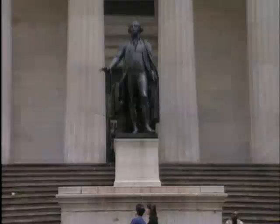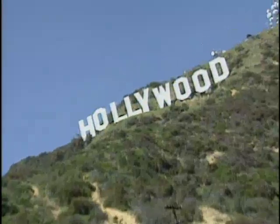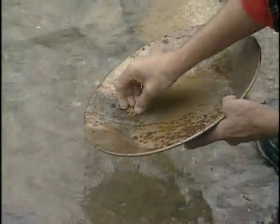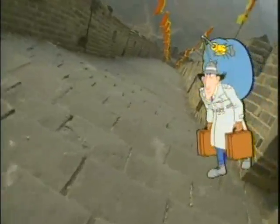Inspector Gadget's field trip. We're going on a visit. Come on, let's go with him. New places, new faces. Inspector Gadget's field trip.